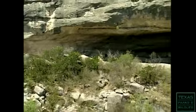Though some secrets of this artwork may never be unlocked, one researcher is determined to decipher the images in these rock shelters. Carolyn Boyd first came to the Lower Pecos in the late 1980s.